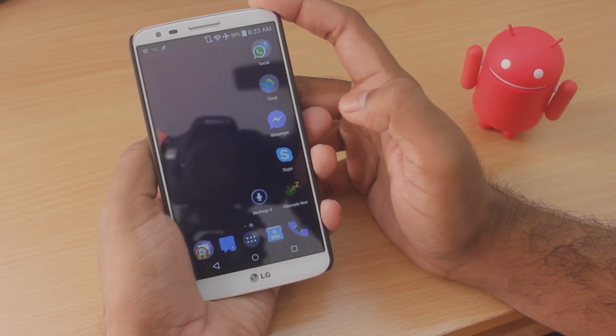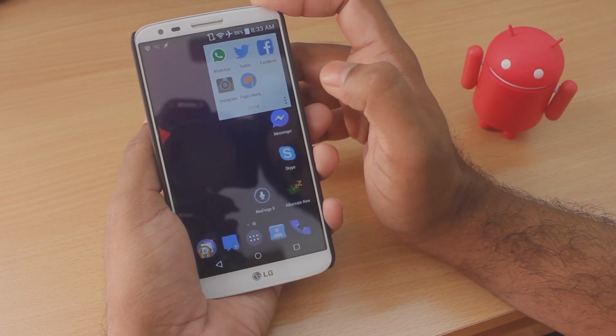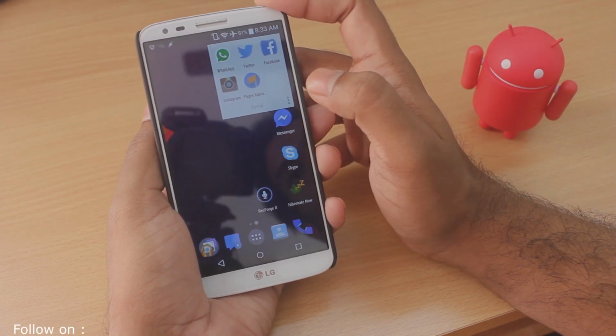So moving on to the next page, I have my social folder. It contains WhatsApp, Twitter, Facebook, Instagram, and my Facebook Pages Manager.